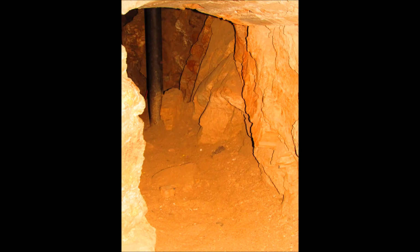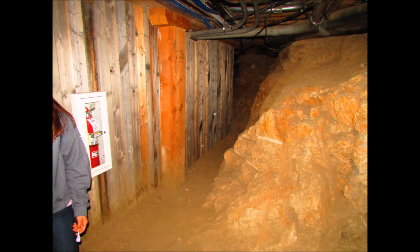Here's a really creepy part. There are these weird underground tunnels underneath the Stanley Hotel, and they've had pictures of ghosts in them before. Nothing happened to be down there that night.